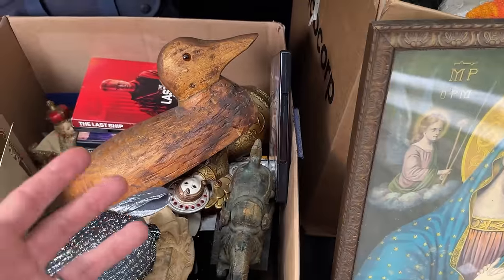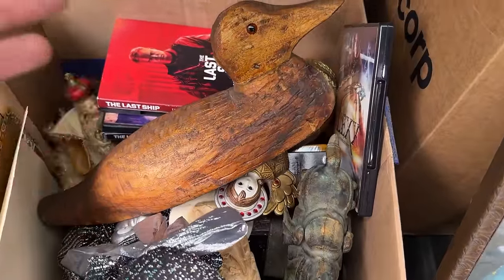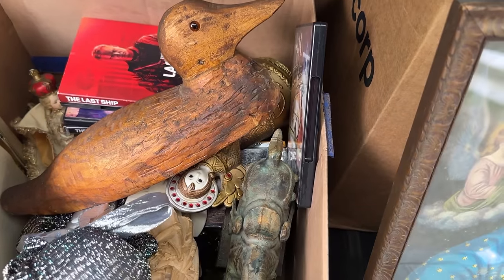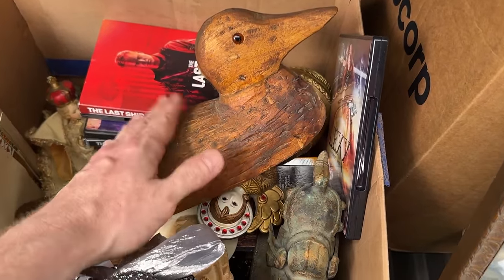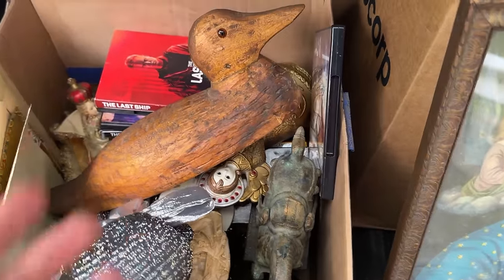So things add up, and in addition to that, I was spending some time investing into some pieces that cost a little bit more money up front. So for example, the duck for $25, the lamp for $15, the cast iron clown bank for $40. And there were a lot of DVDs that I got.